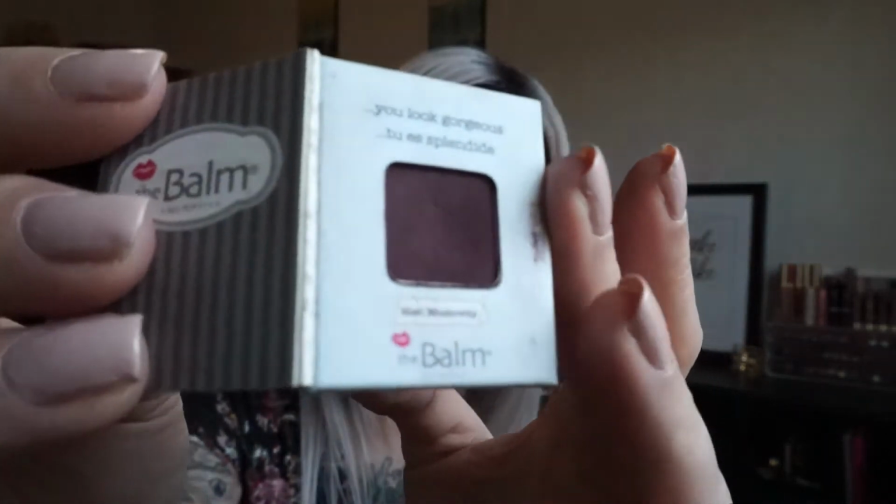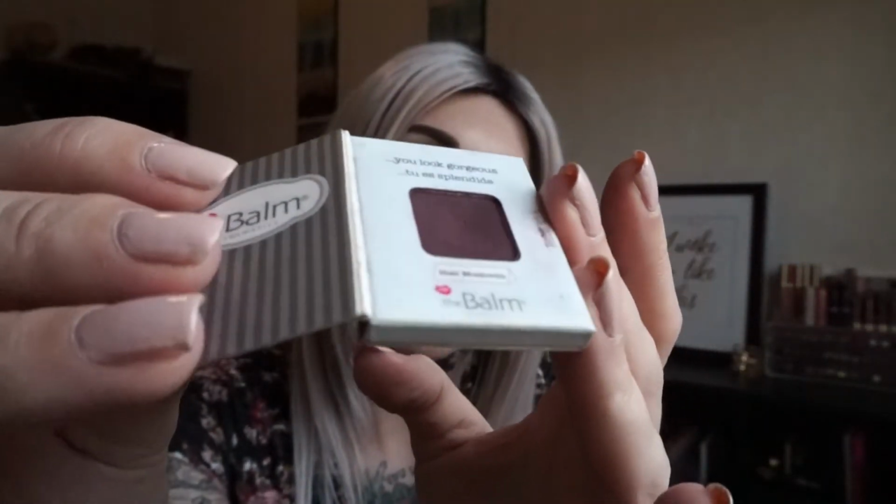This is a sample-sized eyeshadow by The Balm in the shade Meet Matt(e) Moskowitz, and it's a beautiful deep plum shade. You can see I have a pretty good dip in it already.